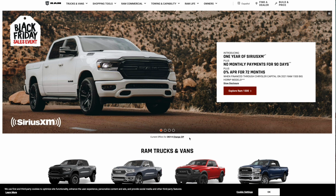Now my objective is to buy a Ram TRX sometime early next year. I don't plan on doing a build on those. I don't want to wait as long as it would take to have one built and shipped. I do have kind of an update for people that are building Ram TRXs.